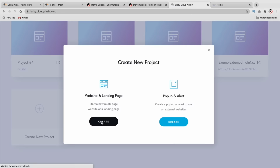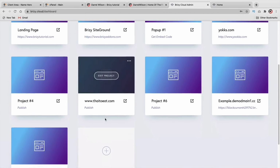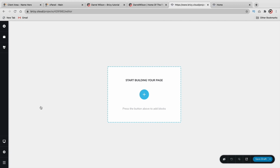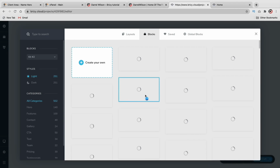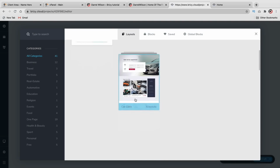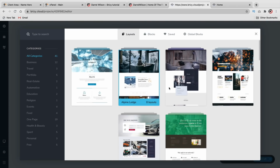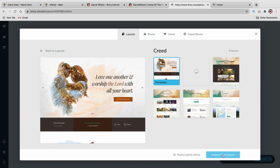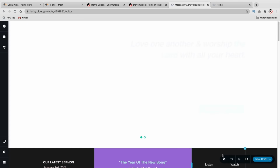So now you're just going to build a normal website. You'll see how I created it. Here is the project, and I'll click on edit project. Okay, so then just build your website normally. I'll just add a pre-made layout. And let's see here. We'll see what we got going on here. We'll grab this one. We'll grab a Creed. And then I will import this layout to the website.